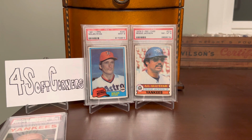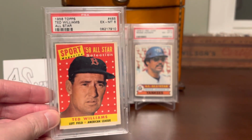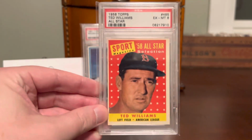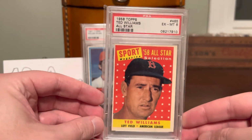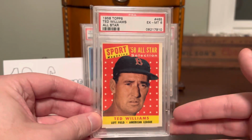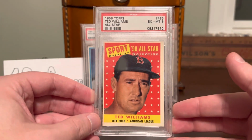And then the other problem was, by buying the grade more so than the card, I ended up with some cards like this. Now, I'm not knocking this card at all. This is a really awesome Ted Williams from the first ever All-Star subset, which came in the 58 Topps release. The surface is clean, the image is great, yada, yada. But it's way off center, like enough so that it bugs me. But at the time, I was just like, oh, that's a 6. And PSA says it's a 6. So I'm going to go after that card because it matches my number scheme.